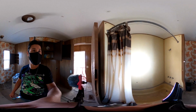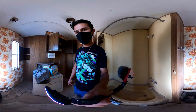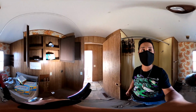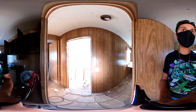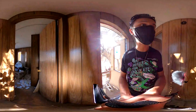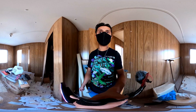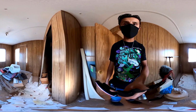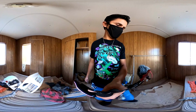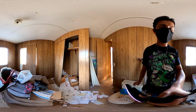Look at the old shower curtain. Wow. That's smart. I guess if you found an easier way out. Whoa. What? Looks like he's just after things in a hurry. It's a bunch of receipts.